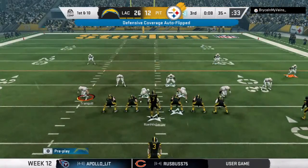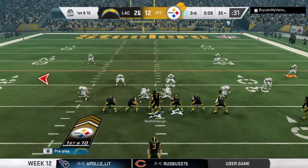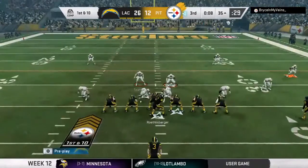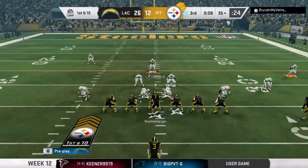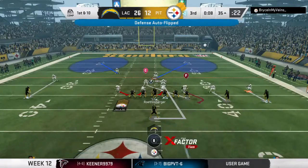Ball up to the 35 now as they come up on 1st and 10. Hey, alert, alert, alert! Minus 56. Minus 56. Check 16. Not today. Not today.